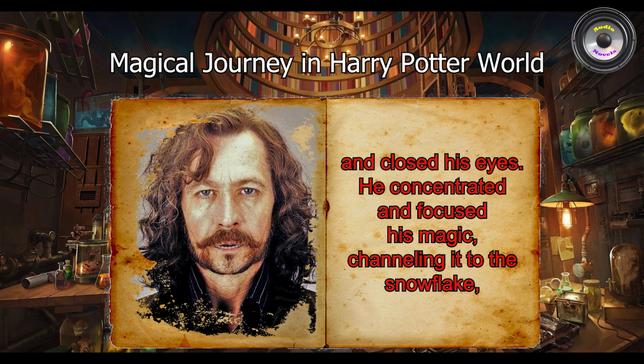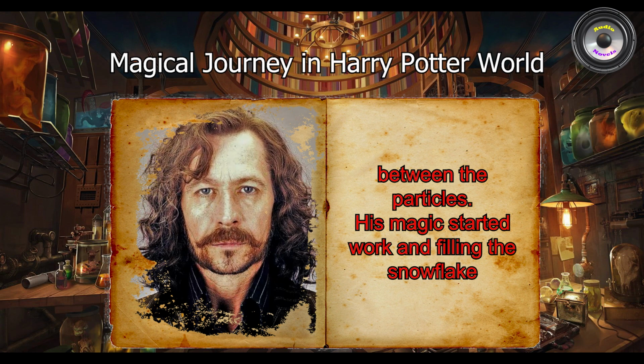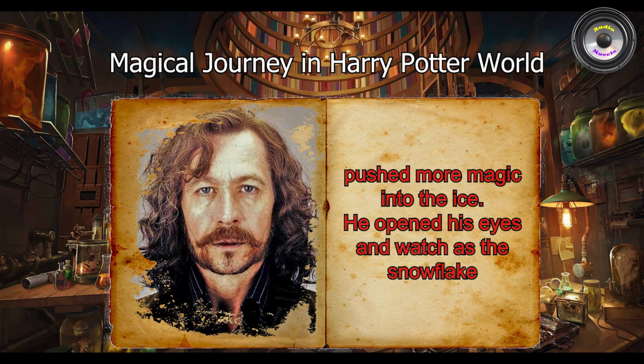He concentrated and focused his magic, channeling it to the snowflake, reaching every branch, and when it was enough, Quinn commanded his magic to break the bonds between the particles. His magic started working and filling the snowflake with energy, and just when Quinn felt that the ice was about to turn into water, Quinn pushed more magic into the ice.